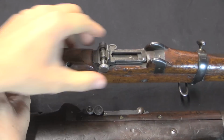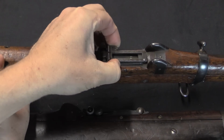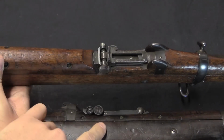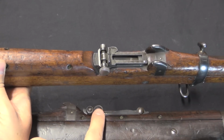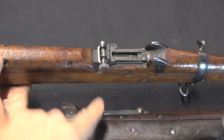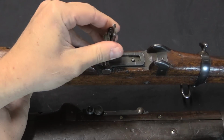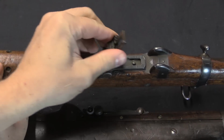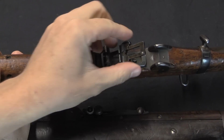And one of the main differences on this is that the elevation slider here is friction only. On the A pattern guns, there are notches cut at every 100-yard increment, and so the sight locks firmly into place. On this guy, the rear adjuster, it's tight because it's friction only, but what you do is squeeze this button in and then slide it up and down.